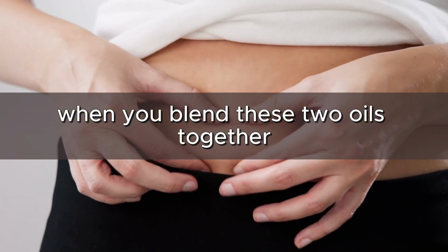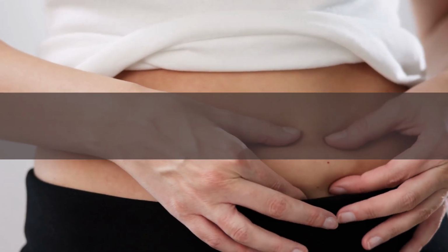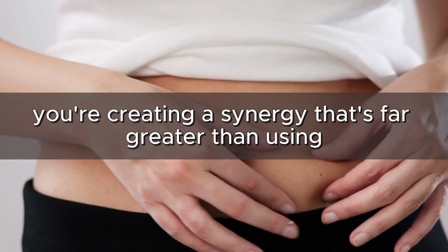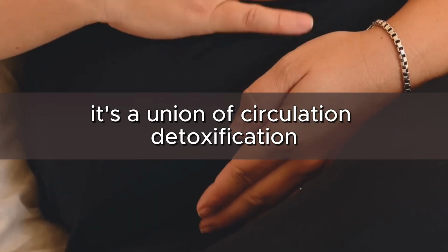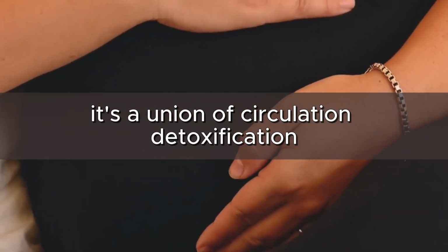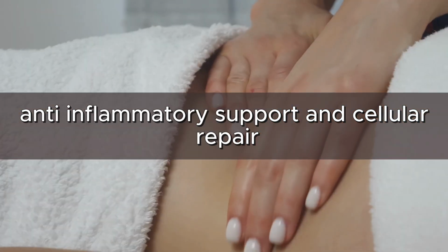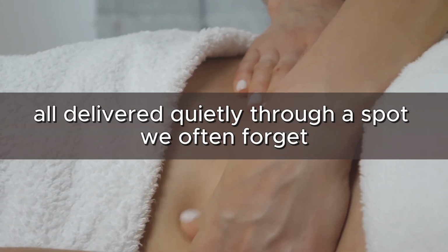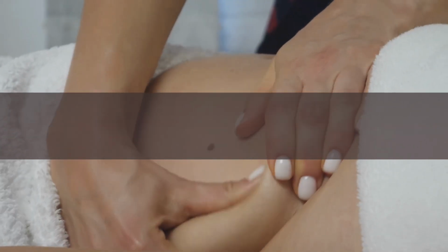When you blend these two oils together in just the right way and apply them directly over the navel, you're creating a synergy that's far greater than using either oil alone. It's a union of circulation, detoxification, anti-inflammatory support, and cellular repair, all delivered quietly through a spot we often forget is still capable of extraordinary things.